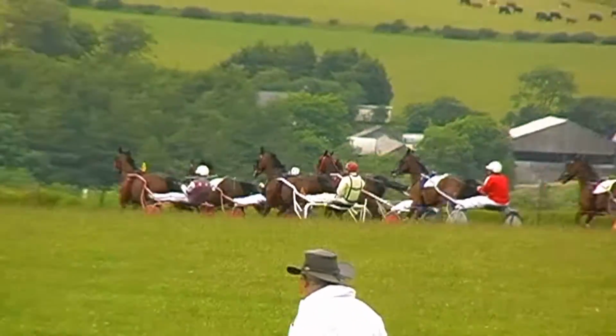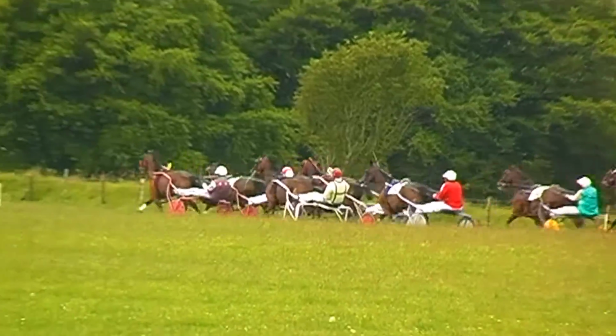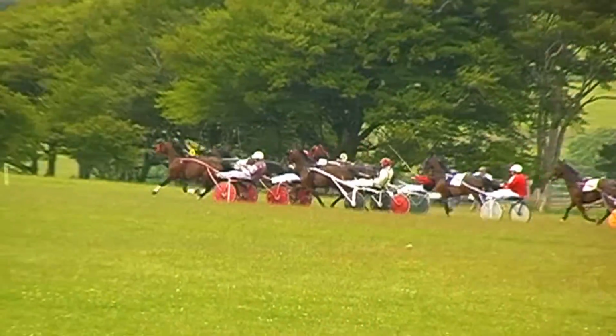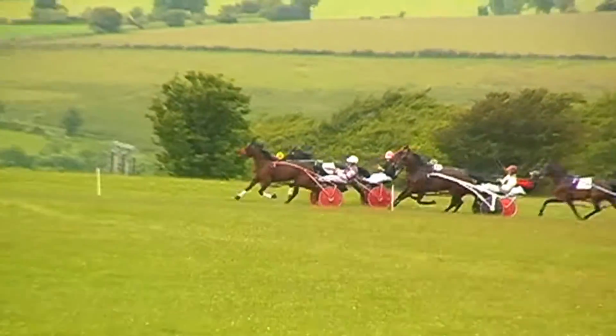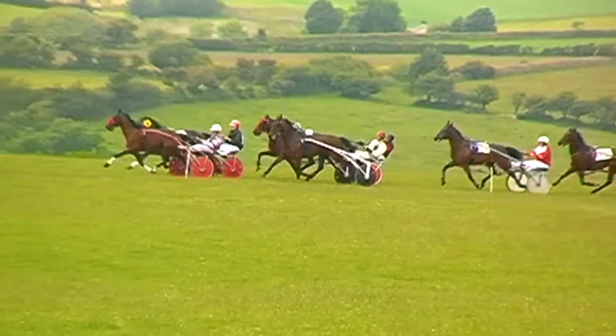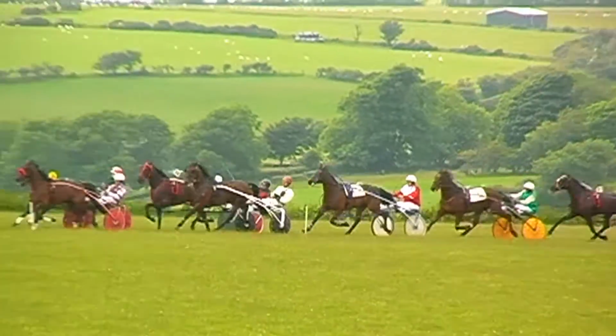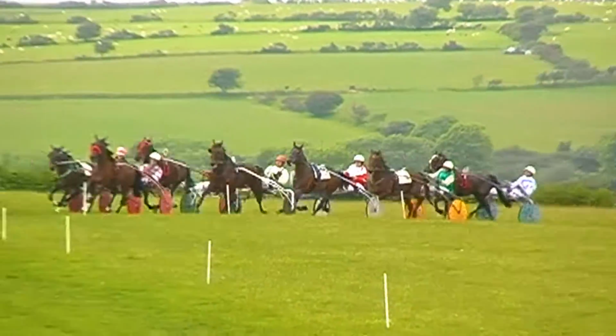But down that backstretch for the first time, and it's still Terminator Sam, who goes on by about a half a length. It's Terminator Sam from tucked in against the rails there. We've got Wellfield Expense. On the outside there is Fold Flight. Also well up there is Ifan Ace. Then we've got Lucky Nipper.